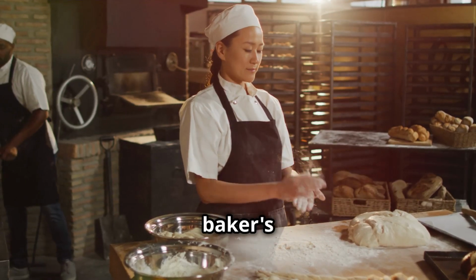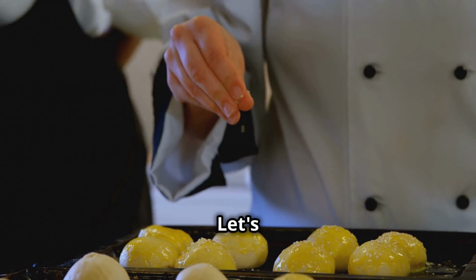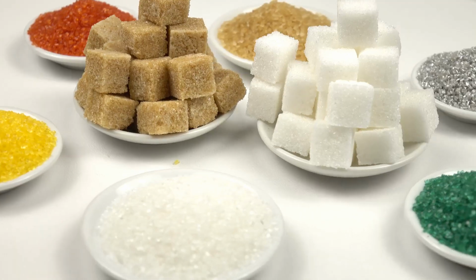It's truly a baker's best friend. Without sugar, our favorite treats just wouldn't be the same. Let's explore the wonders of sugar together. From its role in baking to its magical properties, there's so much to discover.